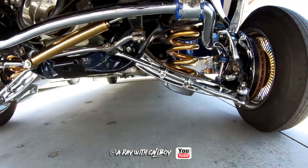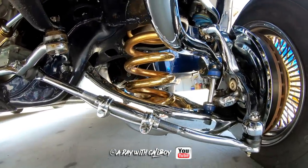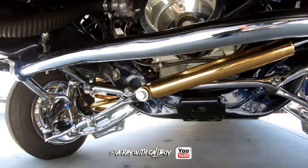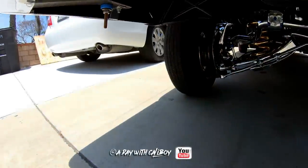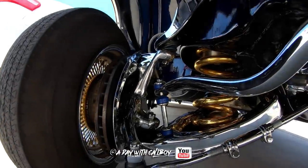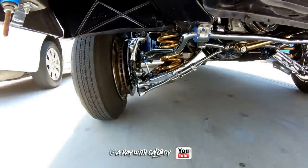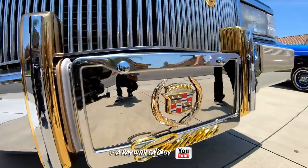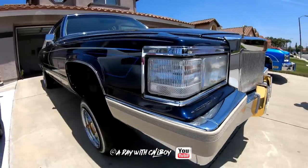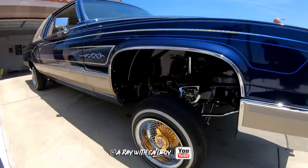Man, even got the gold springs. Kind of the intent, just to get hints of gold here and there. Right. You don't want to go too much. Blue bushings, man. You went all out. Oh, everything that I could replace, as far as bushings, everything, suspension. Yeah. Man, she's beautiful.